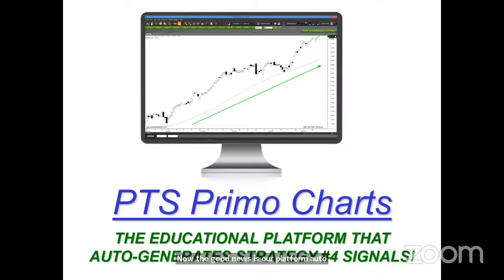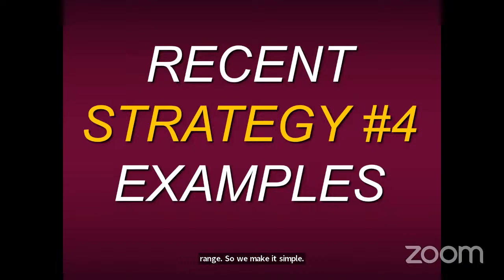And even though we teach you what to look for in the course, because I want you to actually know what you're trading, this is not a black box. The beauty of the PTS Primo charting platform is that it auto-generates these strategy number 4 signals. It automatically takes into account whether price is above or below the 50, whether something closes in the bottom or top 25% of its range. So we make it simple for your trading.